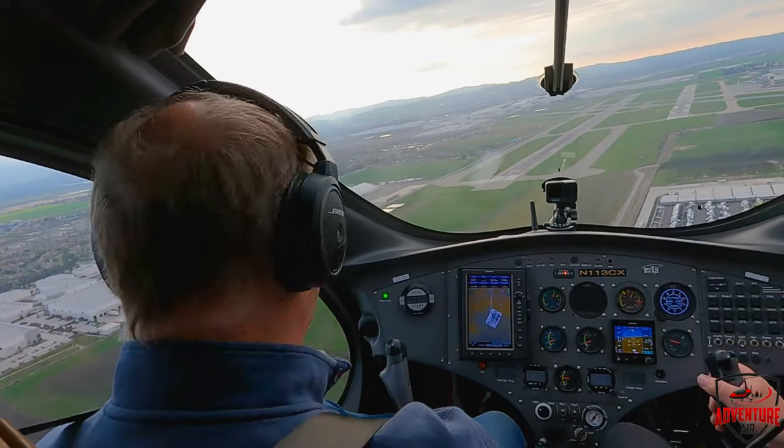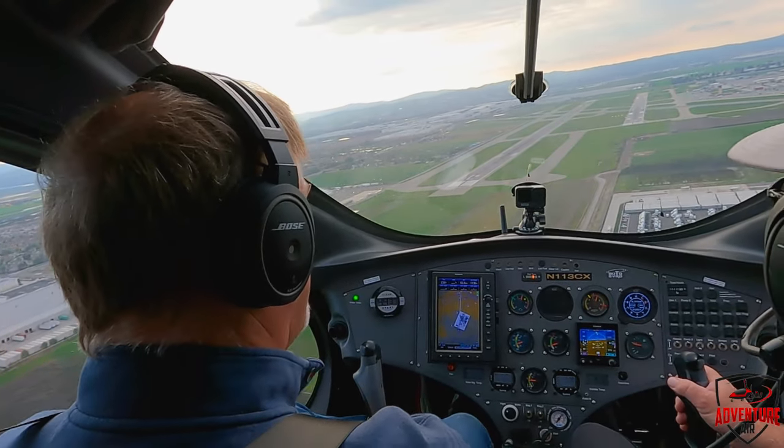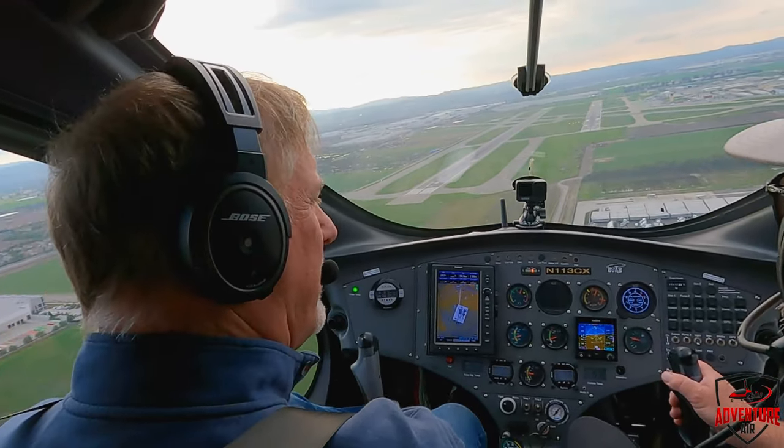Well, like the takeoff, I'm not going to say too much on his landing here, because Jeremy did such a good job on the takeoff. I'm sure he's going to match it with the landing. I sure hope so. Yeah, I'm trying.